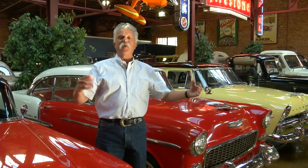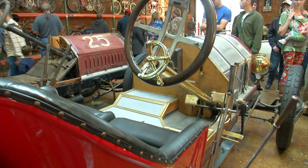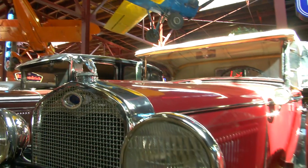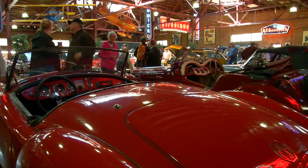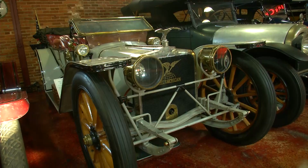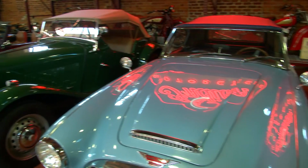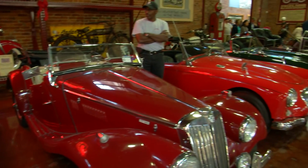Most people when they come into my car museum ask, which one's your favorite? Well, I've got a very simple answer to that: cars are like children, and these are my children. If you've got more than one child, which one's your favorite? Well, I like a lot of different kinds of cars. I've got early British cars. There's Jaguar E-Types, MGs, Austin Healeys, TR6s. I've got a TR250 that's a wonderful car.